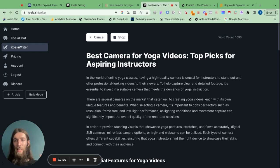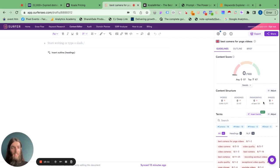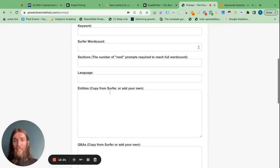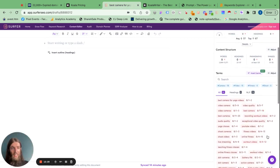So even though I'm still getting a really high content score of 80, 90, quite often I'm only getting a half to 2/3 of the word count, which is not a great problem, but it can be difficult, especially the Surfer's got this really powerful feature called insert terms, where if you put the finished article into Surfer, it'll generally do very well if you use the prompt generator, because the prompt tells ChatGPT to use all the entities, all the recommendations from Surfer here.